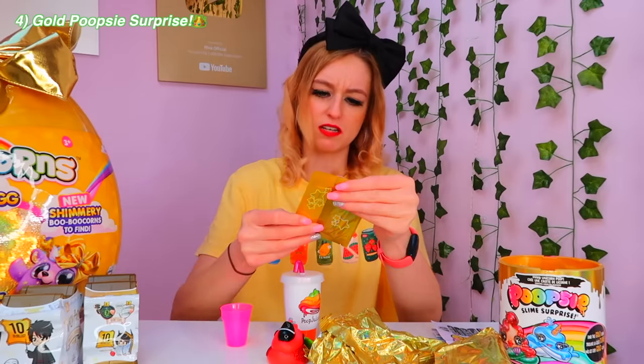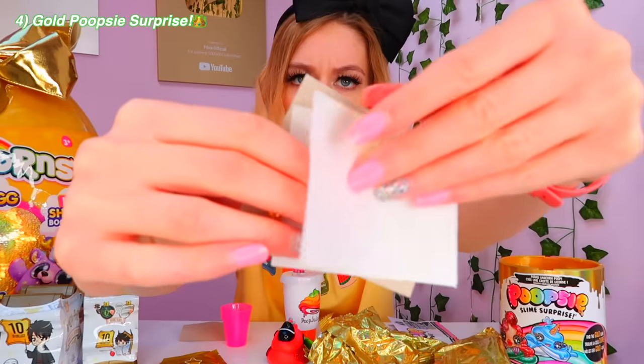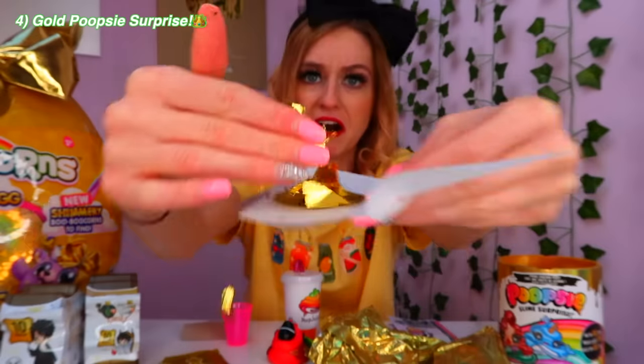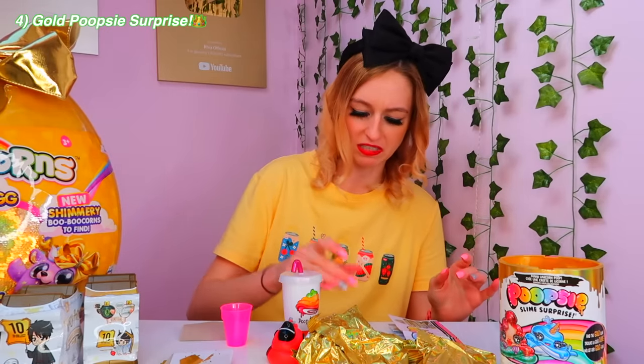So then what's in here? Gold? But what does that mean? Oh, it's all crumbling everywhere. This is not good. Oh, okay, I have no idea what that is, but it's all over me and my white carpet now, so... Okie dokie, so these are all the different ones you can get.